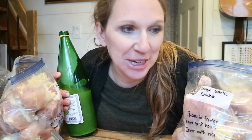I'm not really a measurer, so even though I'm saying these amounts to you, I'm not actually using any type of tool that would tell me how much I'm putting in. I kind of eyeball everything. I even do this when I bake.